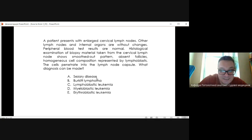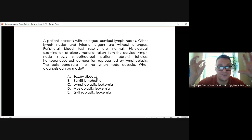Moreover, in that case, we will see the very specific histological pattern. Remember, Burkitt lymphoma is associated with the starry sky appearance. We also will see the homogeneous composition by tumor lymphocytes with the scattered presence of apoptotic bodies scavenged by macrophages. And these macrophages with apoptotic bodies look like the stars on the dark sky. This dark background is composed by tumor lymphocytes.